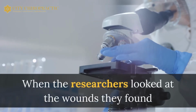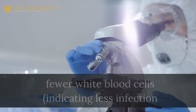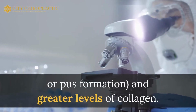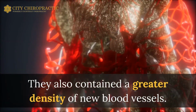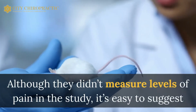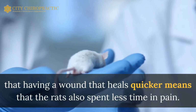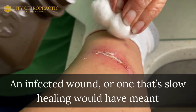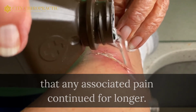When the researchers looked at the wounds, they found that they had less scar tissue area at the wound enclosure, fewer white blood cells, indicating less infection or pus formation, and greater levels of collagen. They also contained a greater density of new blood vessels. Although they didn't measure levels of pain in the study, it's easy to suggest that having a wound that heals quicker means that the rats also spent less time in pain. An infected wound, or one that's slow healing, would have meant that any associated pain continued for longer.